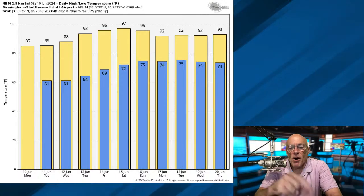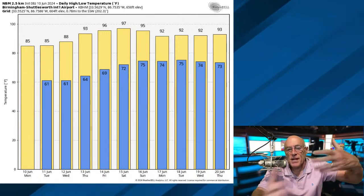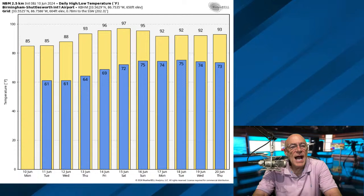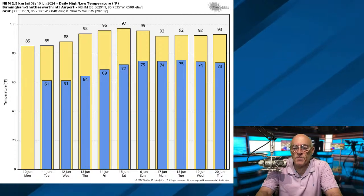61 tomorrow morning and Wednesday morning. And this is for Birmingham, which means many places for the northern half of the state will be in the 50s. That's going to feel great. But here comes the heat. Friday, 96. Saturday, 97. And then low 90s for the first part of next week.